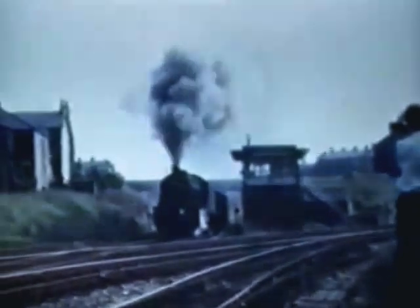5MT 44791 passing Gannow Junction. The left line to Colne, the right for Todmorden over Copy Pit. 8F 48666 pulling through Gannow Junction with a Burnley wire coal train. The wagons used on these trains had double doors.